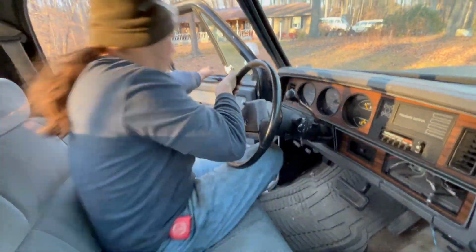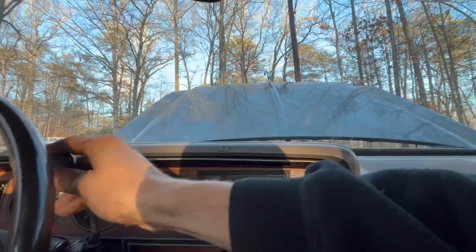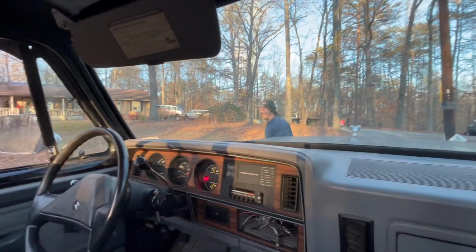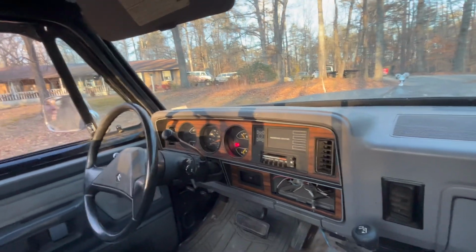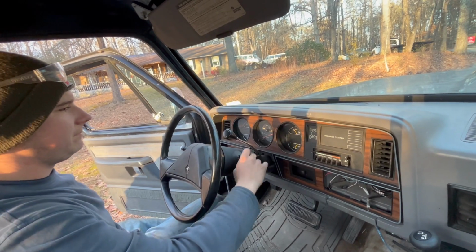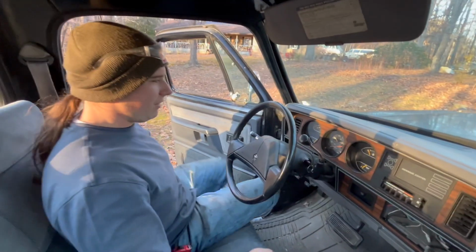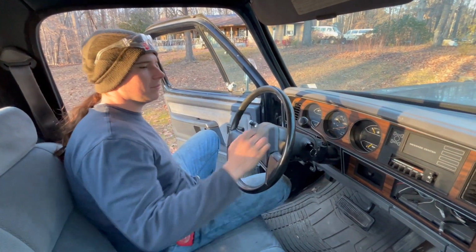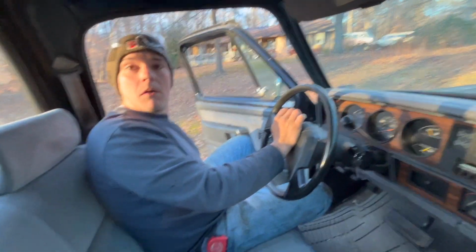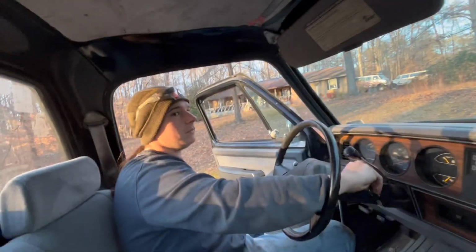Did he not hook the battery up well? I don't know. There's no dash lights on. Well, the lights just came back on. Did the alternator not charge it? Just run. Help. I can't even honk the horn. Can't even call for help. We're screwed, man. Look how far away from the shop we are. We're never getting back.